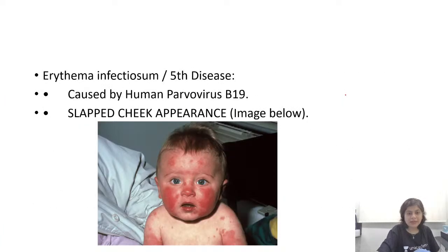Okay, now this is what erythema infectiosum looks like. This is the fifth disease or erythema infectiosum, which is caused by human parvovirus B19. So this will give you a slap cheek appearance. You can see the slap cheek appearance in this patient.